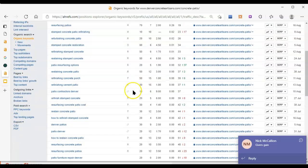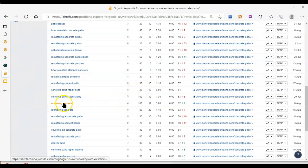Let's see, they're also showing up for, is there anything else exciting here? Here's one, a good example of a bad example of a keyword. So retaining concrete. That might be a good service, right? But there's no mention of the area. So these 100 people that are searching that every month, even if you're in the first position, how many of those people do you think would just happen to be in the Denver area? Very few, right? Most people are going to be in New York, Los Angeles, or Chicago because that's where most of the people are. So that's why you want to go after the ones that have a reference to the area, Denver, or say Littleton or whatever.